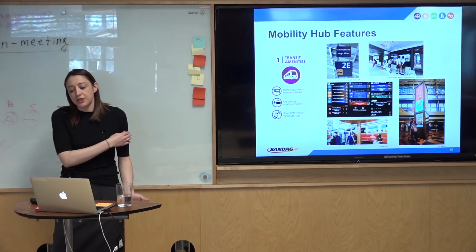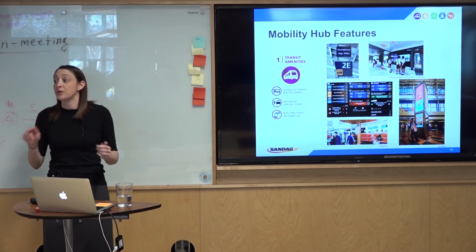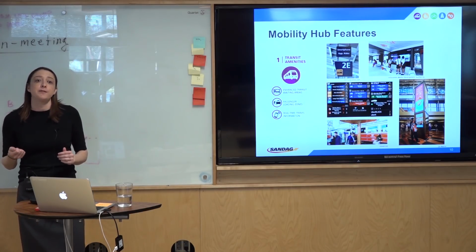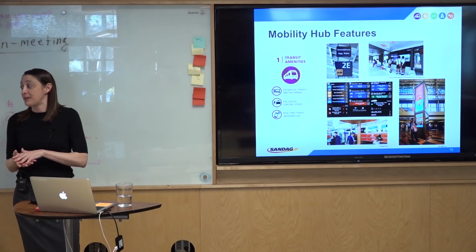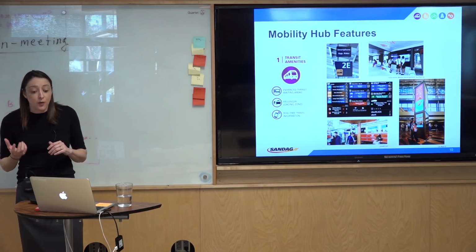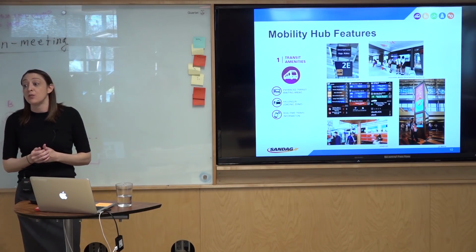So real-time information regarding the transit service and shared mobility service, and interactive wayfinding kiosks where you can use a touch screen and charge up your phone, make sure it's juiced so that you could use Compass Cloud or whatever transit app you have at the moment. You're always going to need a charged device to be able to find what kind of service you need and where you need to go.